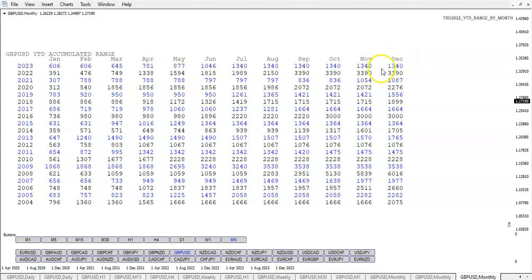Okay, looking back at the year, accumulated range, we have not pushed since the last 6 months, we've not expanded. Let's see. Have we had any? Wow. In 2010, it was the last 8 months didn't expand. So it looks like price has kind of been range bound in the monthly.